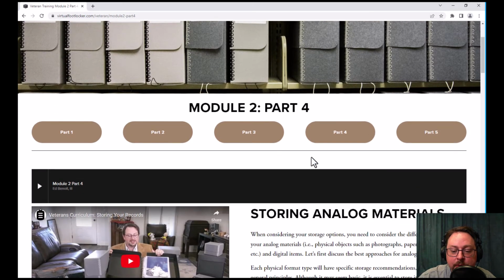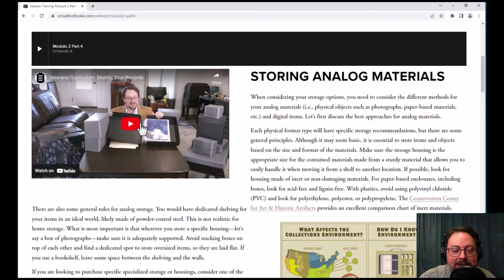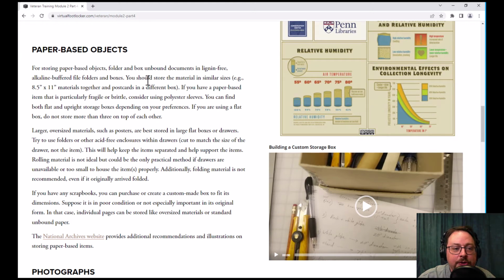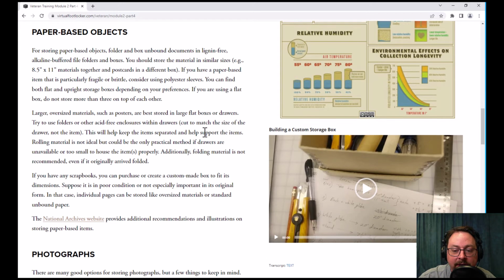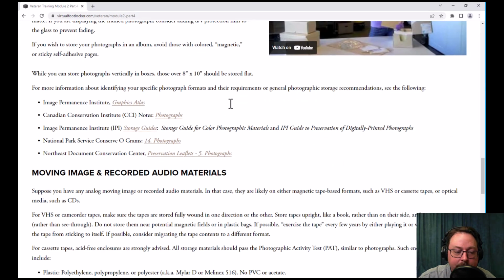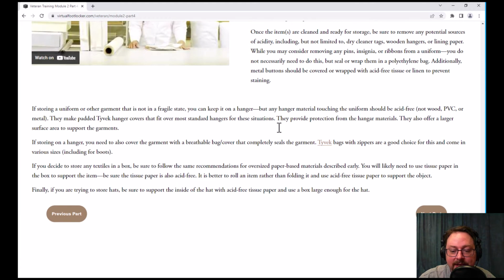In part 4 of module 2, we discuss storing analog materials. And here again, I have a video of myself going through many different storage options. We also include links to various archival suppliers. And then we get into format specific, including different videos along the way. We have a video here on building a custom storage box, videos about storing photographs, as well as a multiple part video on conservation and preservation of textiles. So this could be uniforms, it could be their boots, things like that.